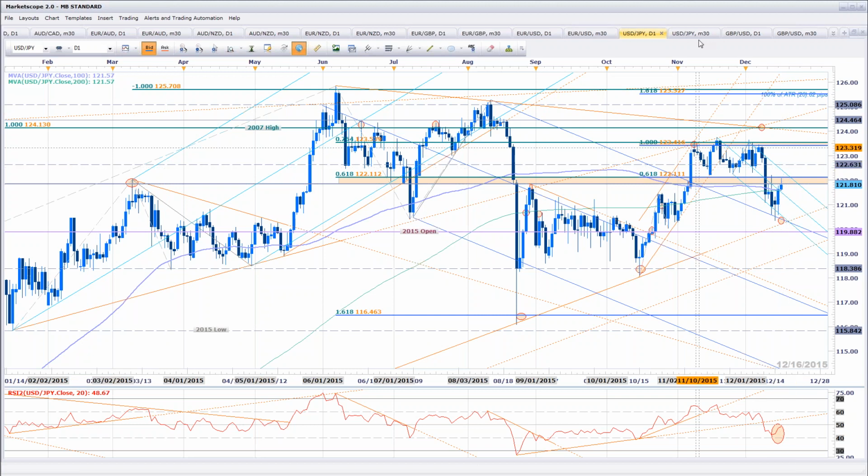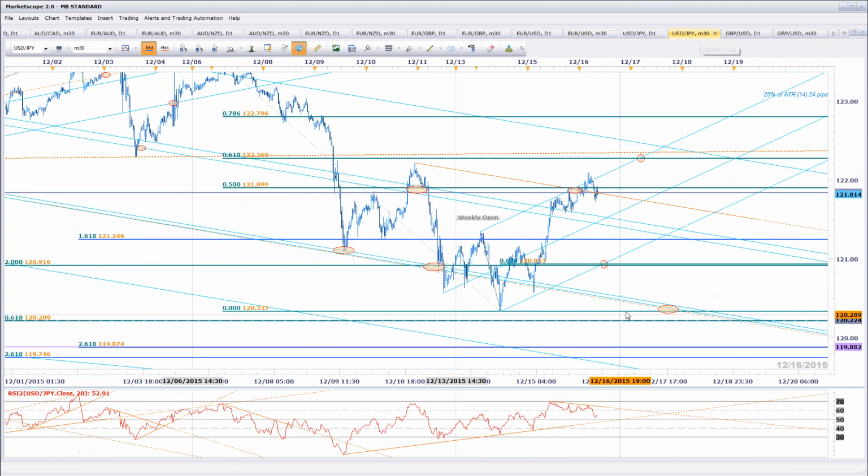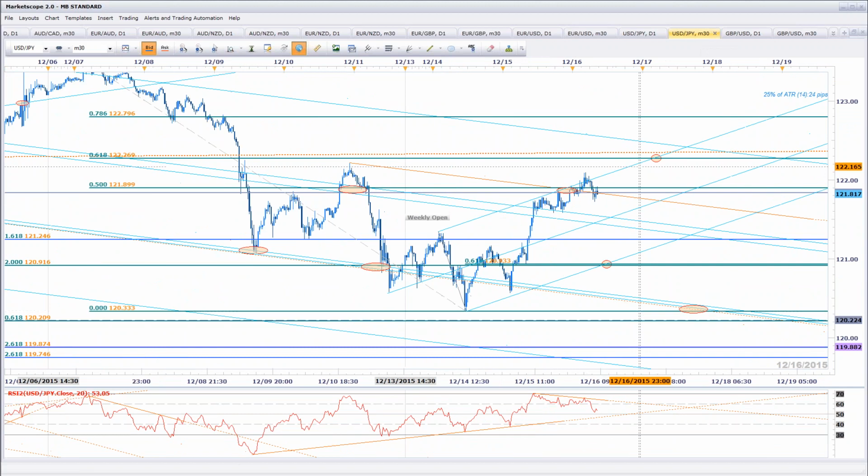And it's likely to give you a decent break at a pretty nice juncture here. Also, just near term, this is too early to tell, but a proposed pitchfork off the low here seems to be giving us some guidance. And that comes in right in that same zone above that 122.11, 122.13 zone. Right here is the 618 of the decline.